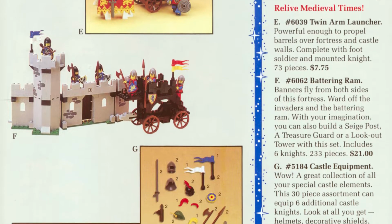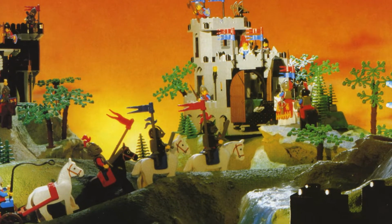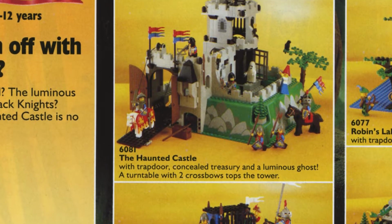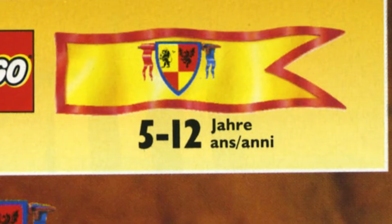Between 1985 and 1991, 19 more sets were released featuring the Crusaders. As new elements and prints were produced, the faction's look began to change. In 1991, another interesting change was made. That year, LEGO magazines combined the Crusaders and the Black Knights under one banner. The red and yellow banner featured both the Crusaders' lion and the Black Knight's dragon.